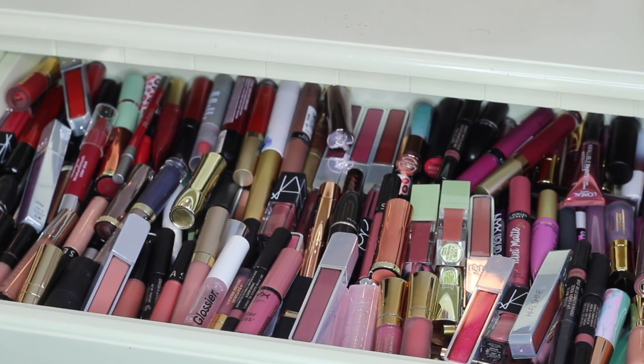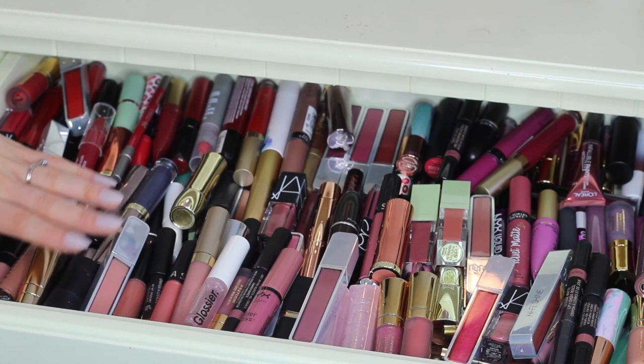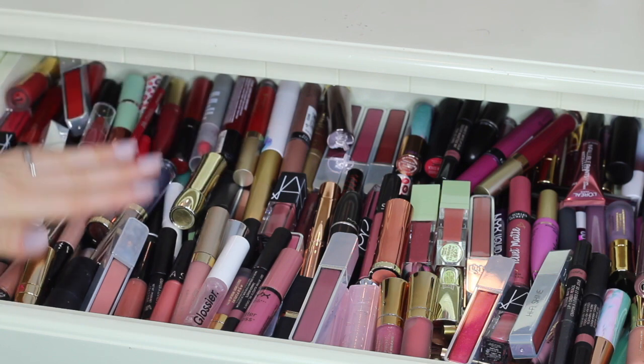I definitely need a bigger drawer or a better system for this, but this is kind of what I have to work with right now. I'm probably going to revamp my makeup when we move into our house later this year. But since we are still in l'apartment, this is what we have to work with.